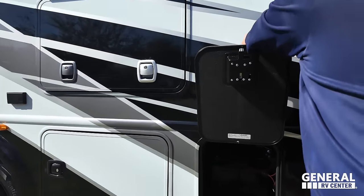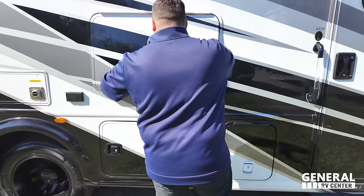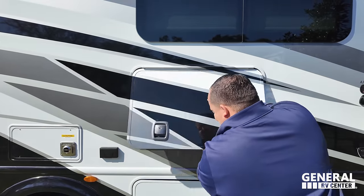Oh yeah. Right here we got a little bit of storage. Batteries. Okay. Right here we got a TV on the outside. On the outside, on the outside.